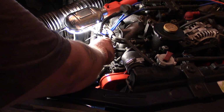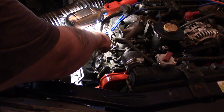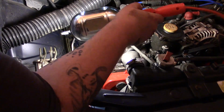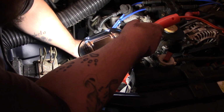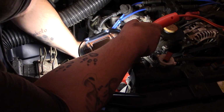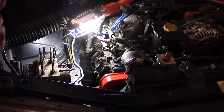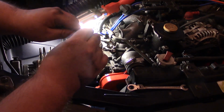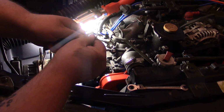And I'm not going to use the ratcheting side. We'll just go like this. I gotta move this. I'm sorry for obscuring the view once again, but needs must. Alright, so these guys are loose, and all we're going to do is take our feeler gauge, and because I don't intend to use it on anything but Subarus, I'm going to give it a little bend.